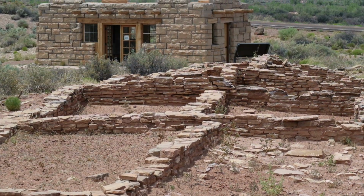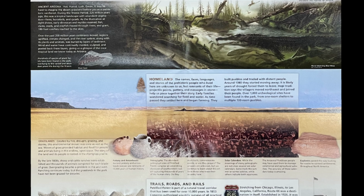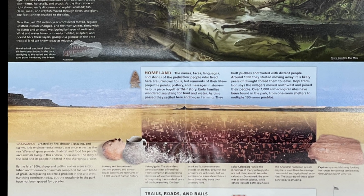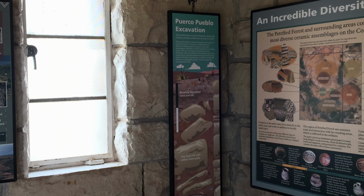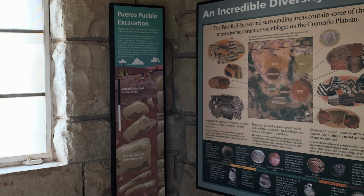Petrified Forest National Park doesn't gloss over its human history. Half the front page of the brochure is about people, including the ancient first humans in the area from about 13,000 years ago, and the mysterious petroglyphs and arrowheads and ceramics that have been discovered.